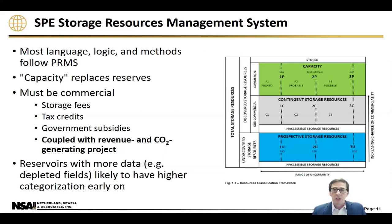So changing gears just a little bit, I wanted to mention the SPE, Society of Petroleum Engineers Storage Resources Management System. It's a bit of a tangent, but if you bear with me, I'm going to tie it back to reservoir selection eventually. So the Storage Resources Management System, or SRMS, is really similar to the SPE's PRMS, or Petroleum Resources Management System, that we use for reserve reports all the time. That's really common in the industry, with storage capacity replacing reserves. And it's very similar in logic and methods and language. And so anyone familiar with the PRMS can pretty easily pick up the SRMS and get right to work.